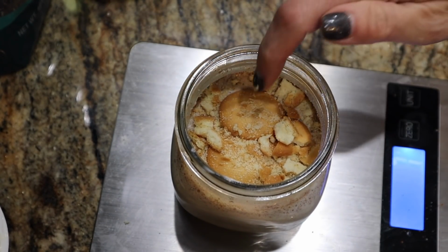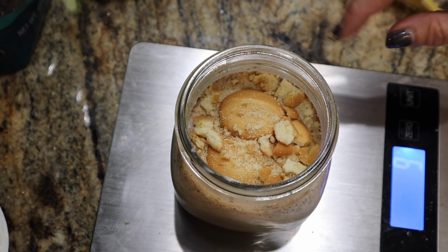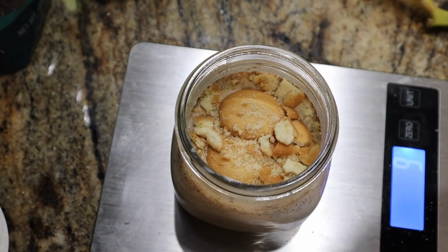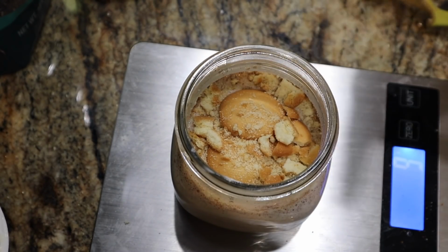Y'all know how banana pudding does. I like when this actual wafer gets kind of soggy and you can put it in there with the rest. If you like it crunchy, I would add your toppings the day of you eating this. So save them to the side, weigh them out once you pull this out of the fridge.